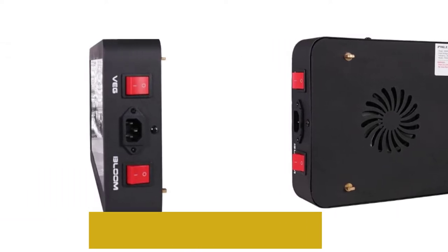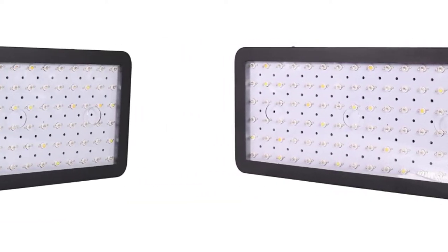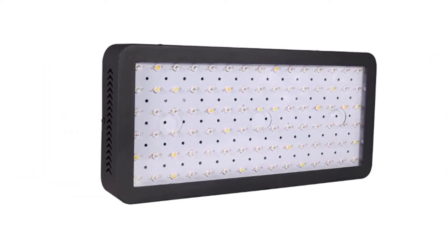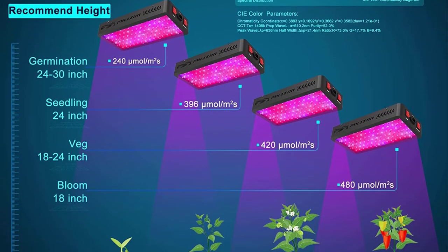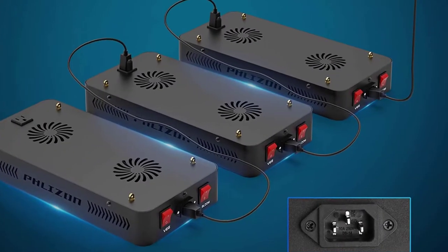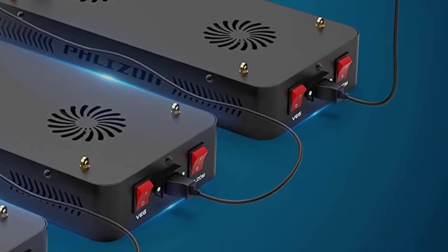Phlizon is a professional LED light manufacturer with strong R&D team and many light testers. 2 years warranty plus 30 days money back guarantee. If you have any problems, please don't hesitate to contact us. We will provide you with a completely satisfying reply. Reliable. Handles both bloom and veg switches at the same time.